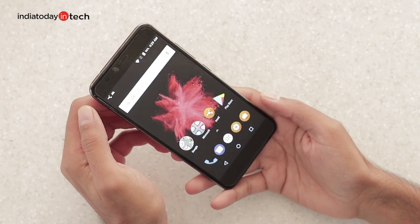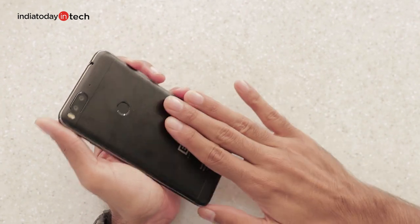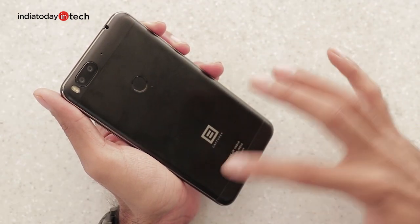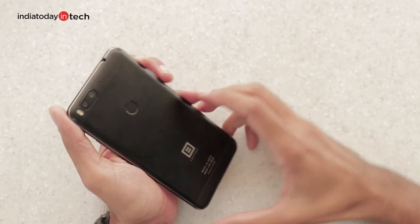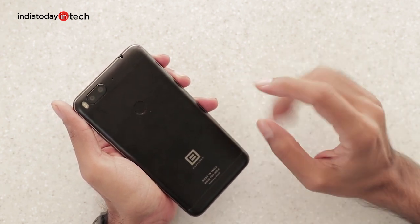As for the build quality of the device, it does have a metal frame, but the back looks to be built out of plastic. The middle portion could be built out of a metal sheet, but then again there are plastic inserts on the top and the bottom corner.